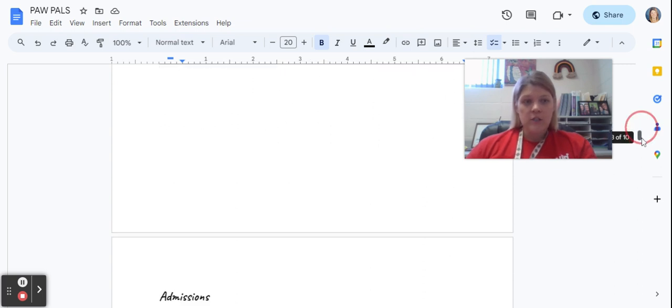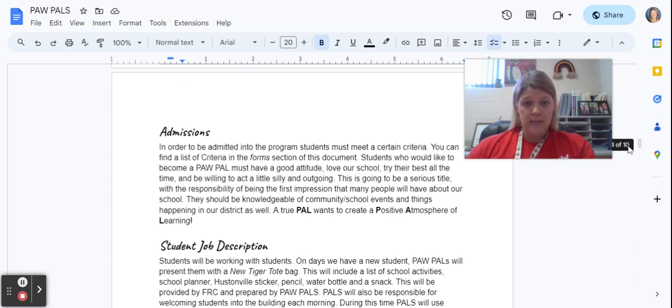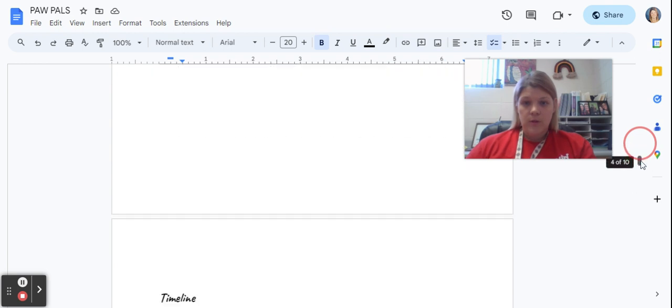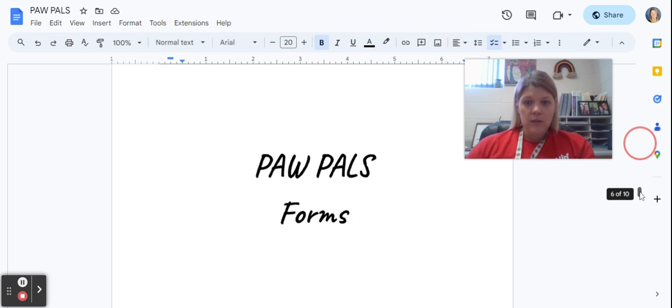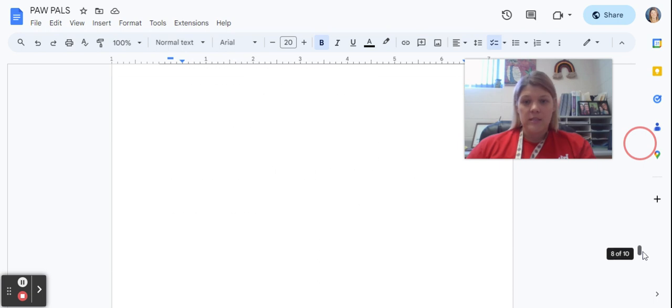So we'll go down. There are some requirements, okay? And there is an admission process. This is a very special position, so we're not going to just let anybody be a Paw Pal. It is very special in our school, and Paw Pals get to do a lot of cool and fun things, and we have to be able to trust you, and we have to know that you have a good attitude and that you love our school and want to see it succeed, okay? So we'll go down here and we will talk a little bit about our admissions process. We have some requirements.